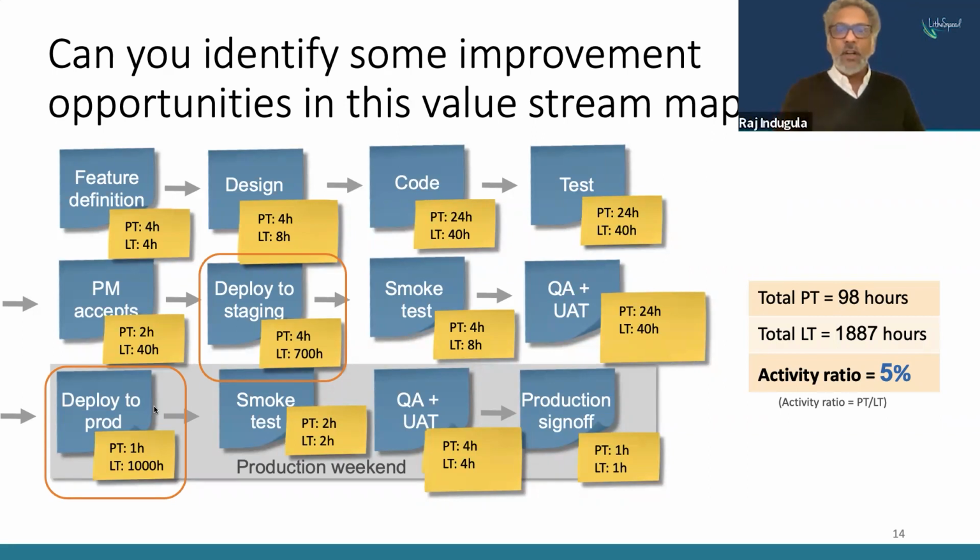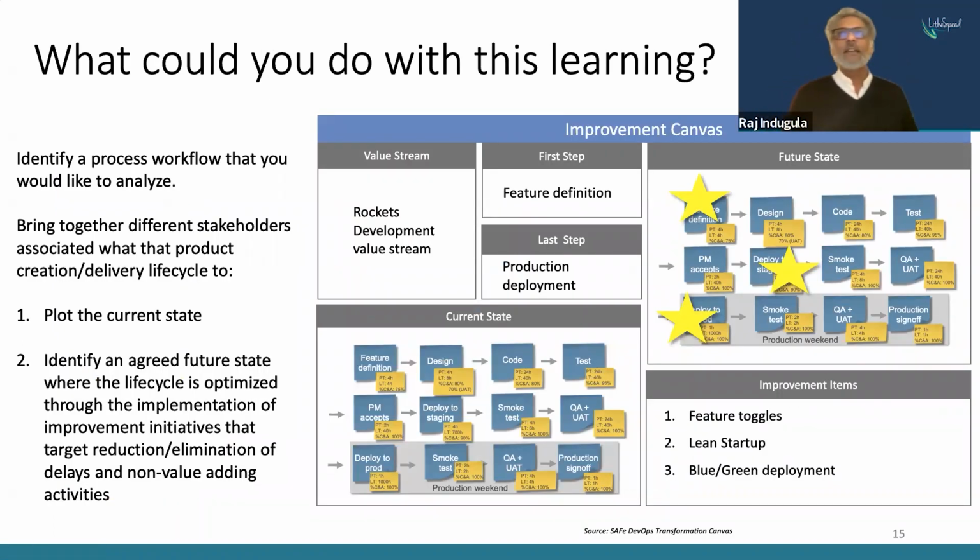So lots of interesting conversations here that I'm seeing about developers being able to deploy. All of these are great tactics, but again, a value stream map such as this can really help identify the root cause of the inefficiencies. So what you could do with this learning is, again, this is a slight modification of a DevOps transformation canvas. It's inspired by the Scaled Agile Framework. I just made some small modifications to it. I love single-page canvases, and this is essentially one such canvas that you could use.